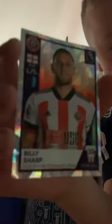Oh, here we are. We've got two. Is there any faded photos of him? No faded photos of him. Oh, his number is in there. So I've already got him, surely. Yeah, but here we are. Billy Sharp, 10 forward. Let's stick him in.